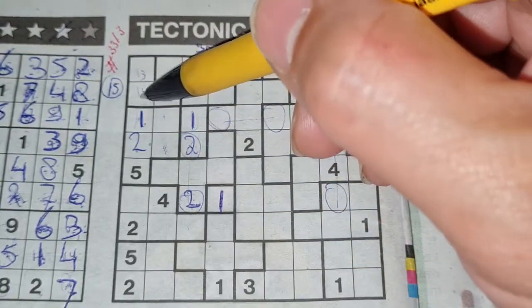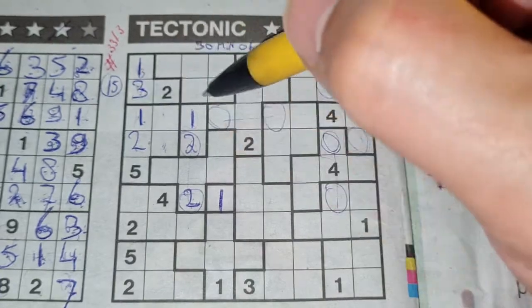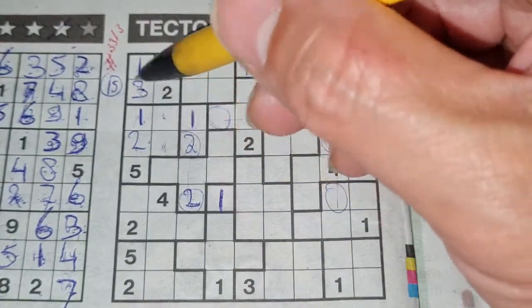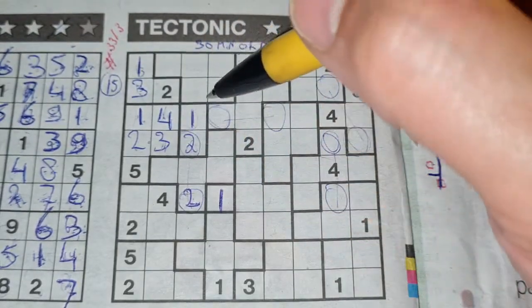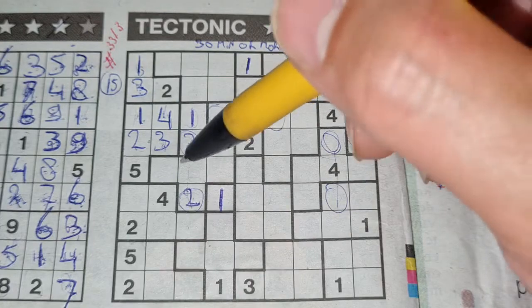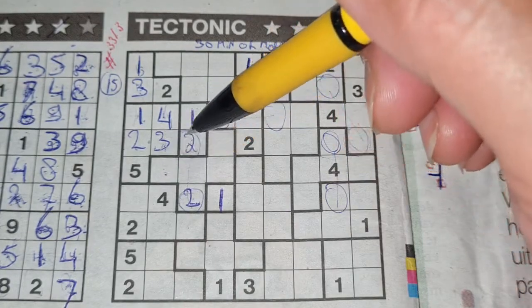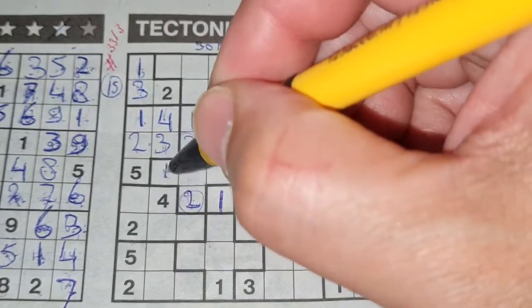Now we have a 1 there. So this box cannot be 1 anymore. That box should be a 1, and this box should be a 3. 2 boxes left in this area for numbers 3 and 4. We have a 3 there, no 3 there. 3 should be here, and the 4 goes there. Alright. I think this box should be a 1 because it cannot be a 2, cannot be a 3, cannot be a 4, cannot be a 5. Yes, definitely a 1.